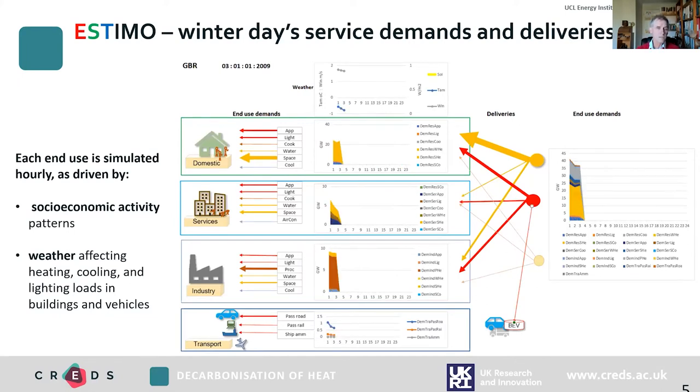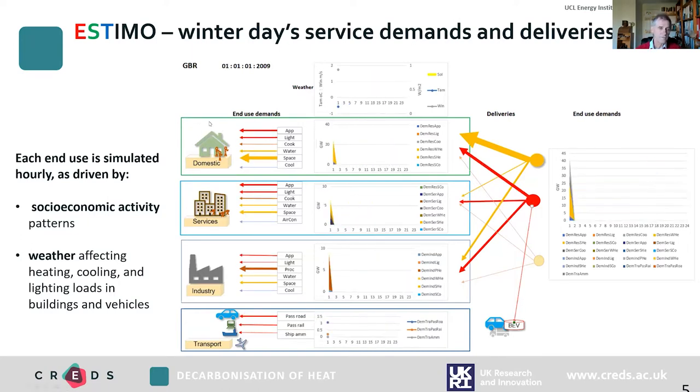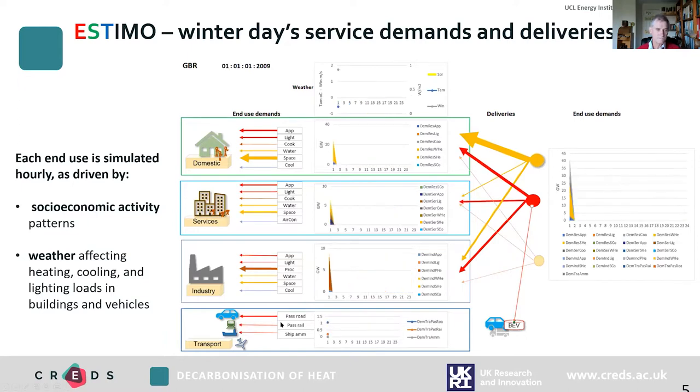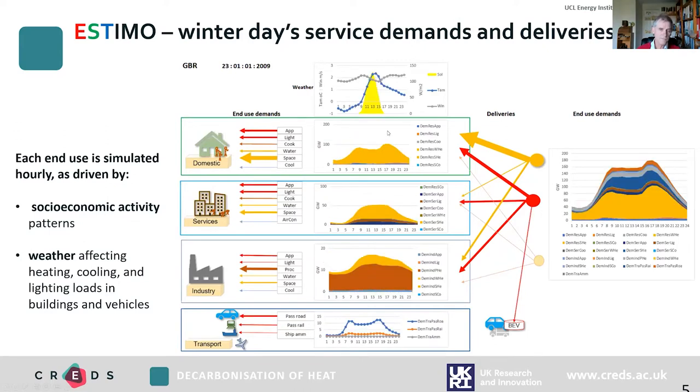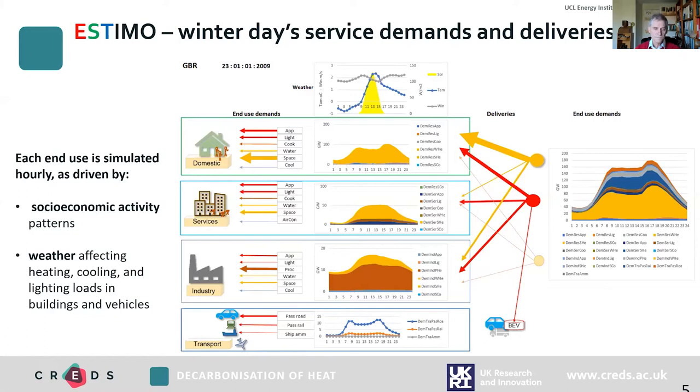So here we see the example of Estimo simulating a winter's day. We have our 4 sectors here, and for each sector, we have these different end uses, space heating and so forth. And we see how the demands for energy change across the day, with generally more demand in the daylight hours and evening, rather than in the middle of the night.